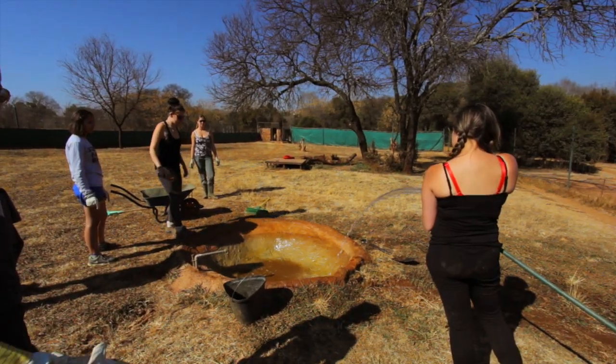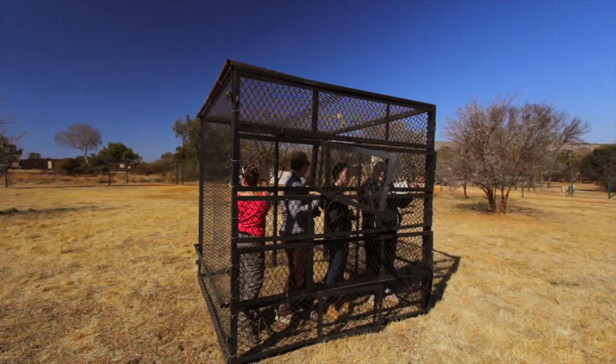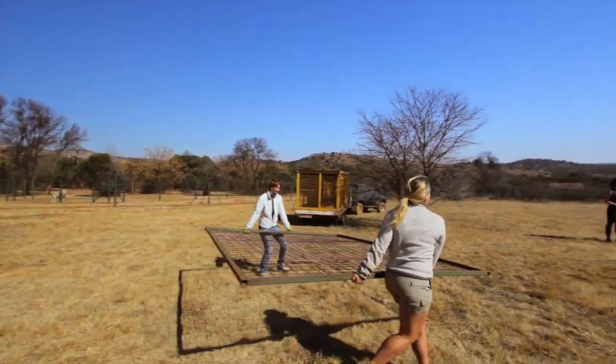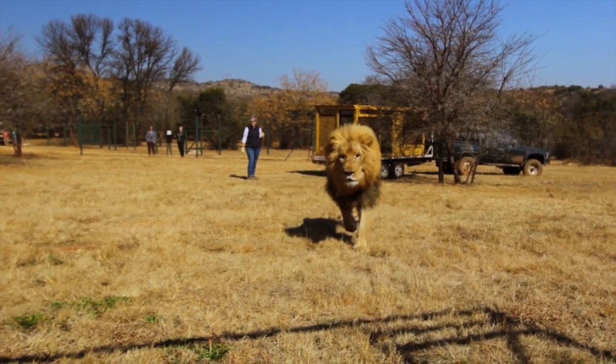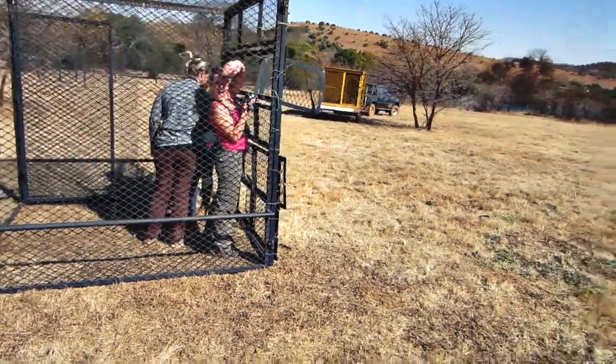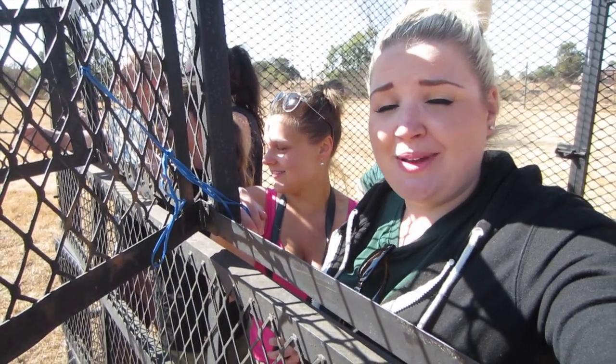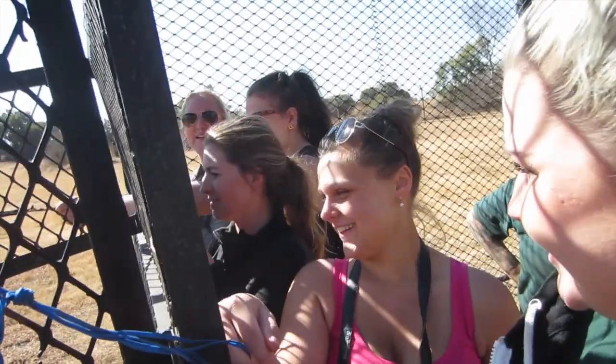One of the cool new things we got to do this time that we didn't do last time was getting up close to the bigger lions by using the lion cage. So right now we're in a camera cage in the middle of the lion camp, and we're waiting for Monty to come out. We're going to get closer than we ever have to a lion before, so very excited.